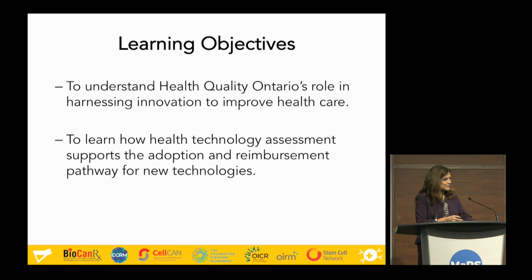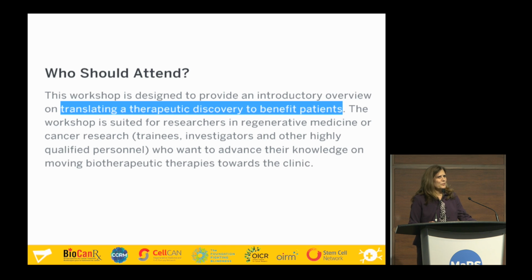So when I was doing a little bit of homework to prepare for this, I went onto the B3 workshop website, and I wanted to understand, well, who will I be speaking to today? I came across the paragraph on who should attend, and it really was the first sentence that caught my attention.